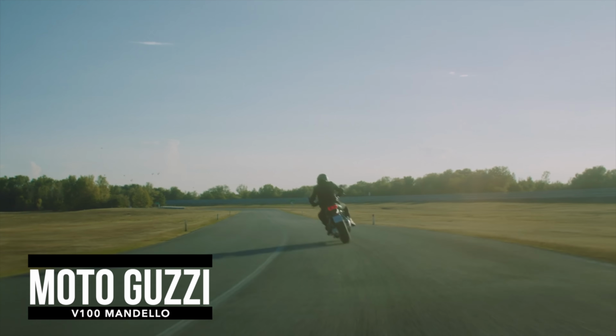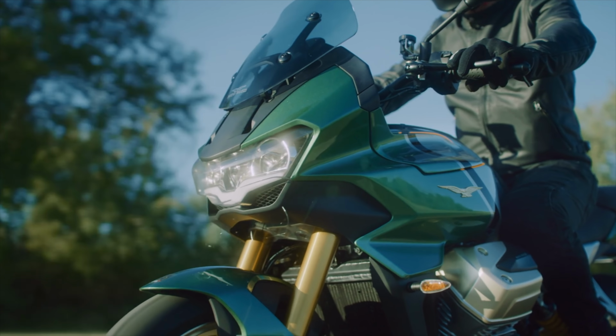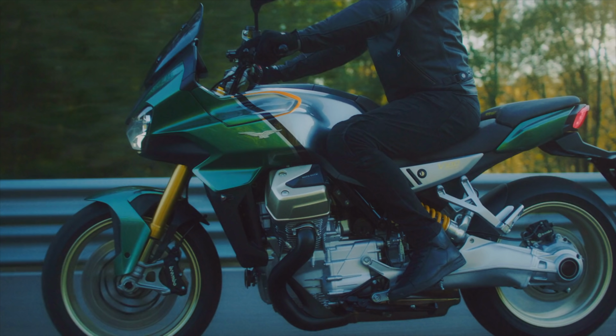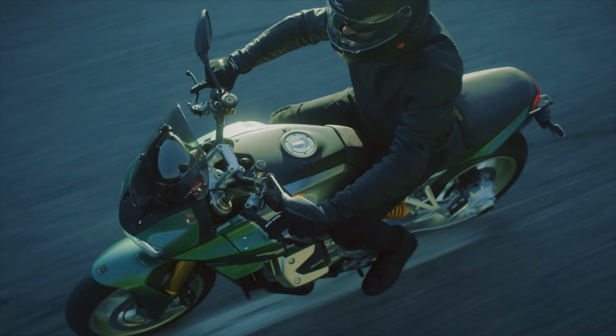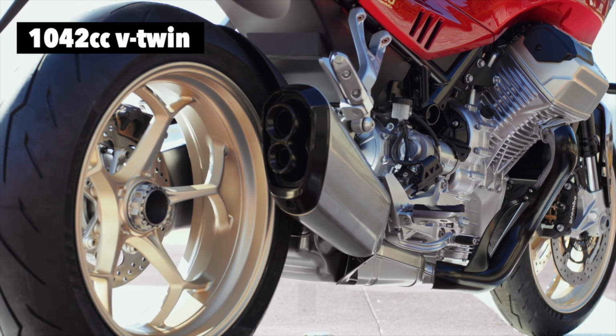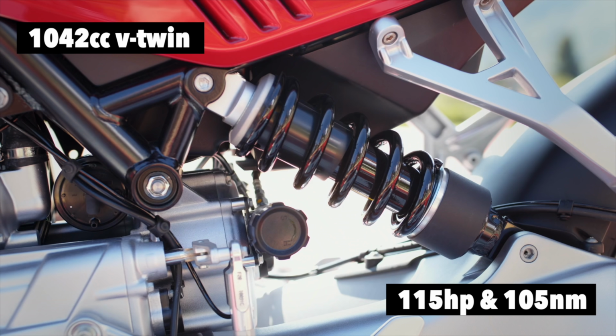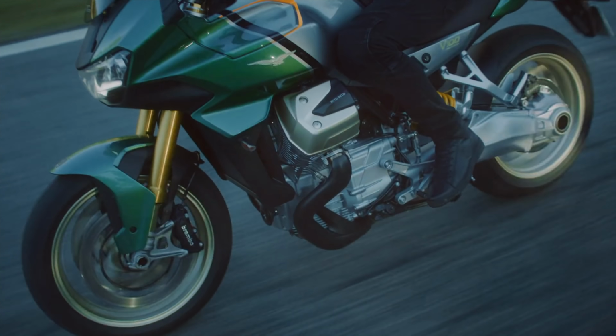Back to Italy for the next bike, and I wasn't sure if I would include it or not, but as Moto Guzzi describe it as a sports tourer, I thought why not? Just look at it. The V100 Mandello not only looks gorgeous, but the new 1042cc transverse V-twin produces 115 horsepower and 105 Nm of torque, which should make it fun to ride too.